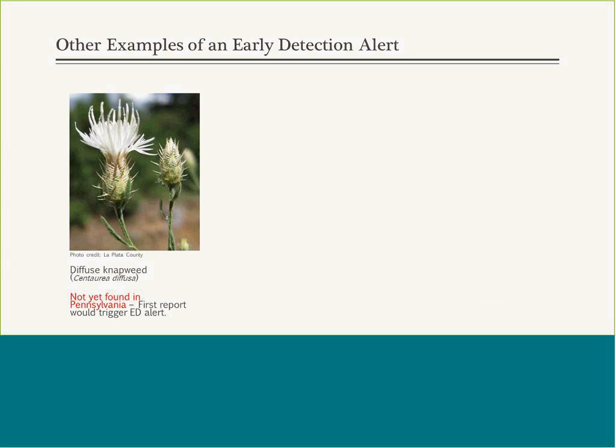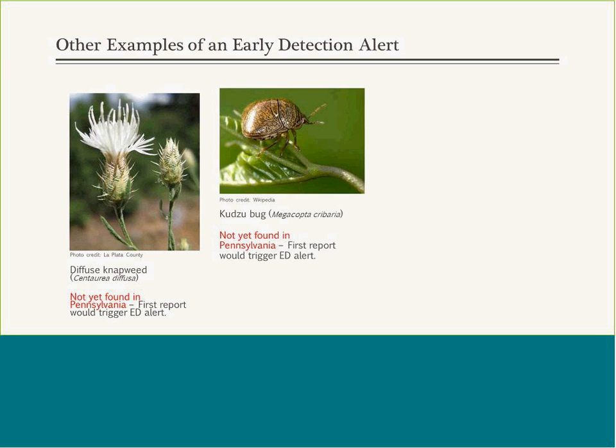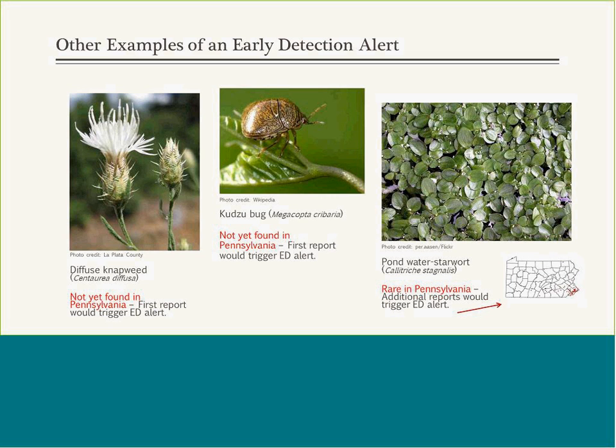Examples of an early detection alert would include something like this. So, diseased snapweed, this is a species that has not yet been found in Pennsylvania. If you have an alert for it, the first report that we would get would trigger an early detection alert, and you would be informed the following day. This is another species that has not yet been found in Pennsylvania. Again, this would trigger an early detection alert if we did start receiving reports for this species.